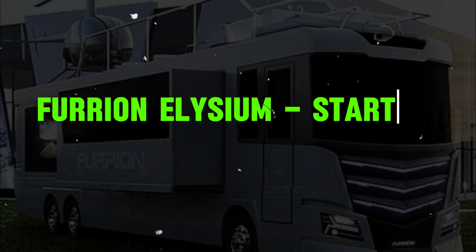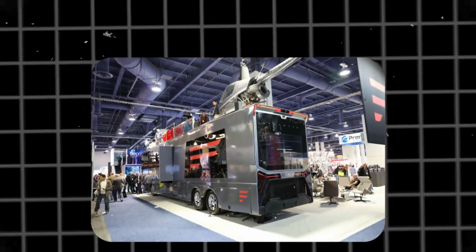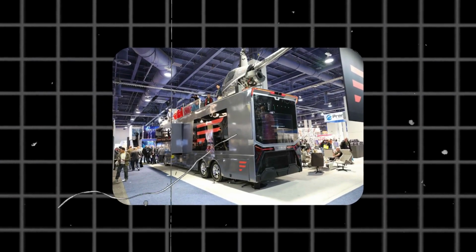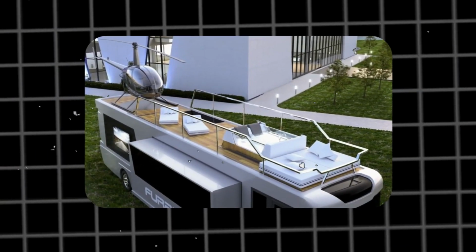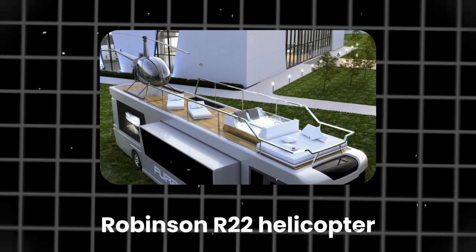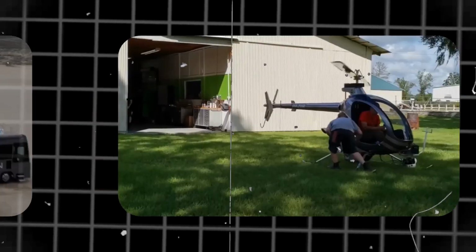Number 6. Furrion Elesium, starting at $2.5 million. The Furrion Elesium takes motorhome luxury to futuristic heights. At 45 feet long, it's one of the most technologically advanced RVs in existence. It features a helipad on the roof, complete with a Robinson R-22 helicopter, allowing you to take to the skies whenever you feel like it, whether you're landing on remote islands or exploring rugged terrain.